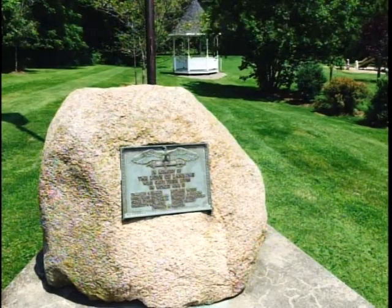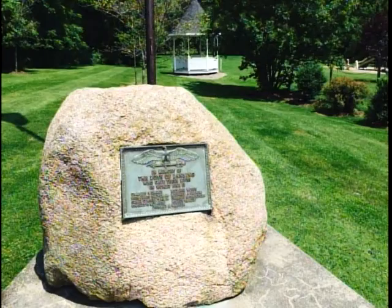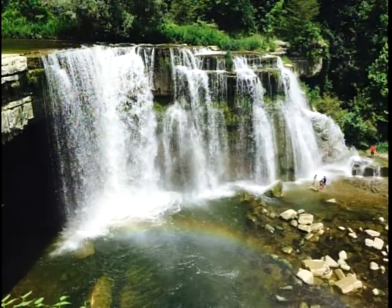So there's also this glacial boulder, a glacial erratic they call it, probably carried here by the glaciers from Canada or the Adirondacks, and there's a plaque on it honoring the local men from the Ludlowville, Lansing area who died in World War II. In the back you can see a little bandshell type gazebo, and beyond that is the waterfall over Salmon Creek. There's a lot of water on it, and you can see there's a rainbow this day, so that is pretty neat. So let's take a look at that waterfall in action. We'll go right to that.